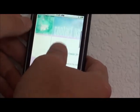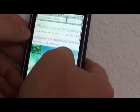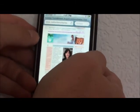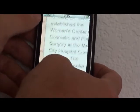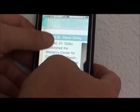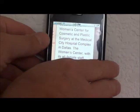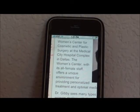If I want to see her bio, oh gosh, here's the bio. I scroll down. Oh, I'm still on Contact Us. What happened? So I click bio again. Okay, there's her bio now. Do you think I can read this? Look at the size of my finger. Okay, now I've got to zoom in and scroll down. So I mean, this is real work. I would much rather go to a mobile website and have it all made for the mobile phone.